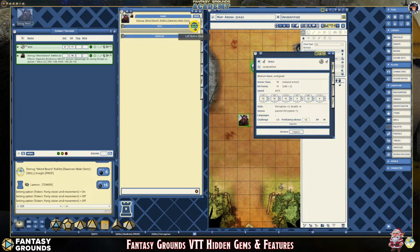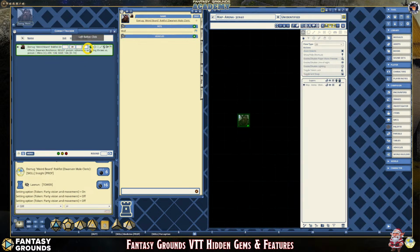So if I click on this green plus button and drag this wolf NPC record, that is now going to be my pet that I can control. And then from here, the GM can drag it to the hotkeys. So I can't use the same one because this is the initial one. And what I'm going to do is drag this onto the combat tracker.